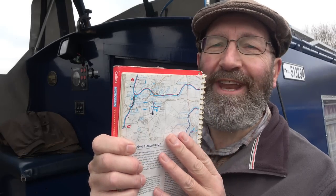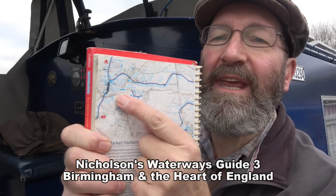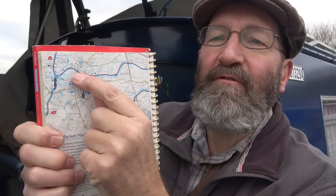I'll see if I can show you on here. So I came down from up here and the locks are shown here, and I had to ascend these locks. This branch going off is the Market Harbour arm.